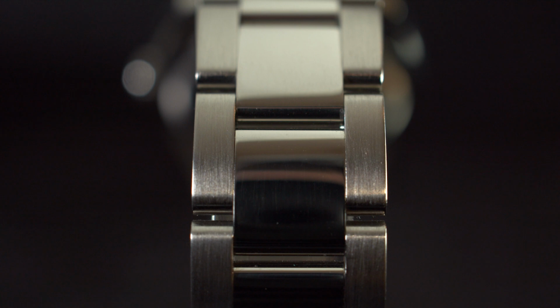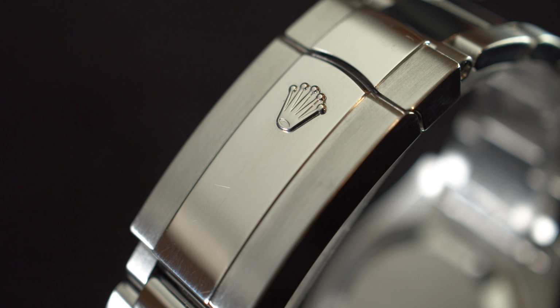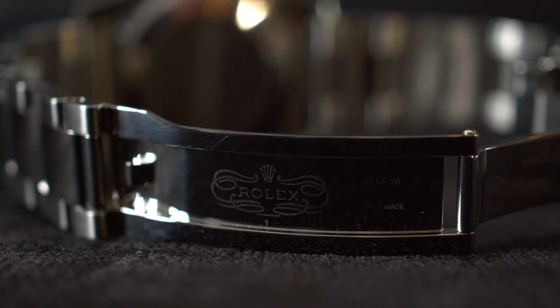However, when it comes to the bracelet here, it's satinized on the outside, polished in the middle. So again, combines that sporty yet elegant look, comes down here, joins the clasp. Again, that look and feel continues through the clasp. You see you've got that classic and easily recognizable Rolex logo there. And then this just opens up here and you have the solid steel deployant clasp.